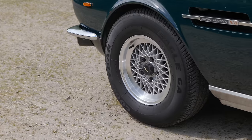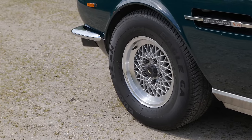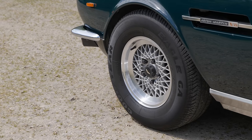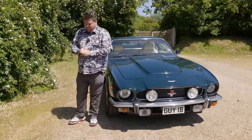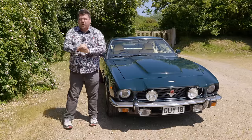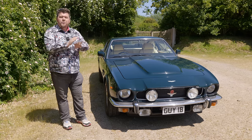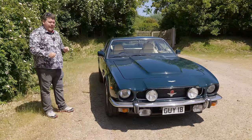Then, a year later, in 1978, the car was revised in both V8 and Vantage form into the Series 4, otherwise known as the Oscar India, for October introduction. And there, haven't I just made that sound a lot less sexy? Oscar India is so much cooler when you don't know what it means. In any case, the changes were fairly comprehensive.